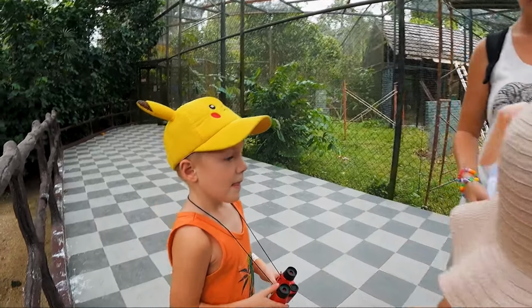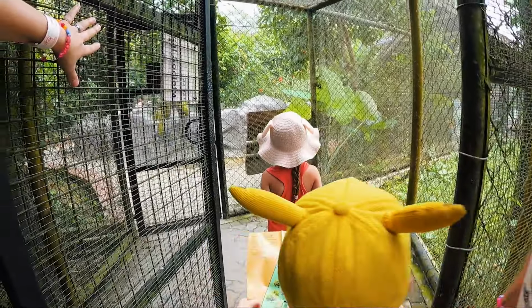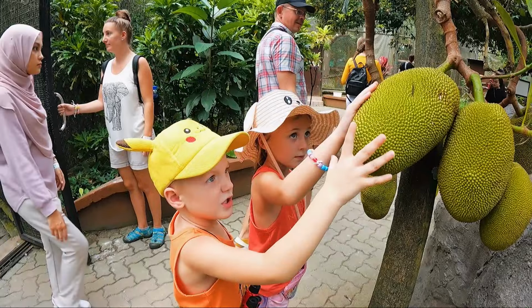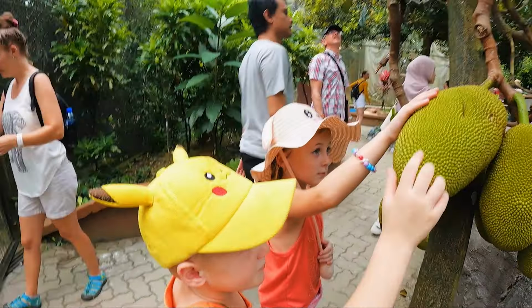Guys, have we seen elephants yet? Nope. Okay, here's... excuse my duck. Excuse you. Let's go to the next section. We found our first reptile, baby. Jackfruit. You can touch it. How could you slice it open? You just slice it open and then the fruit's inside there.